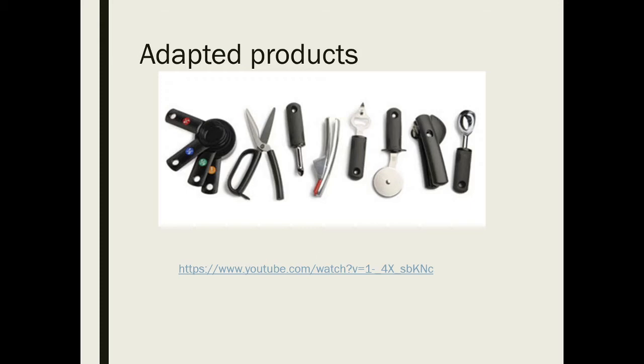Obviously, if someone needs an adaptive product, they are aware that they are slightly different, whether that's because they have a limb difference, so they're missing fingers or arms, that sort of thing, or if they are a little bit older and they've got arthritis, they're already aware that they can't do certain things. So you don't want to make it glaringly obvious because they've got to buy something completely different. So it's nice if you can make a product that can just be adapted slightly to make it more suitable for them.